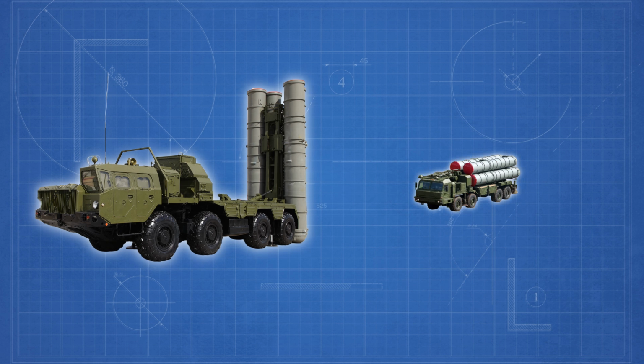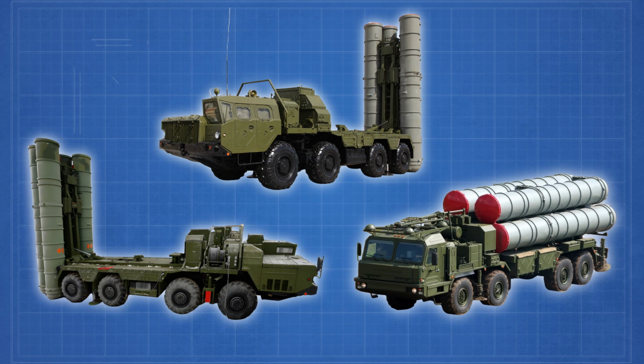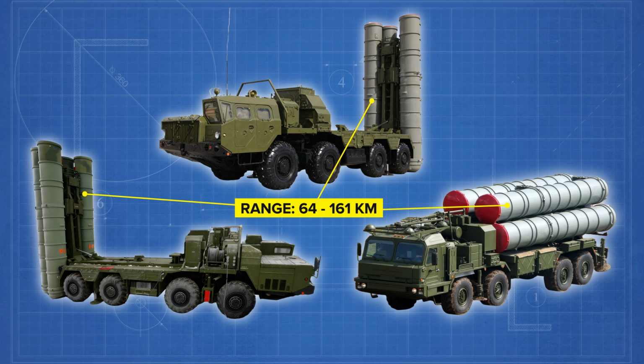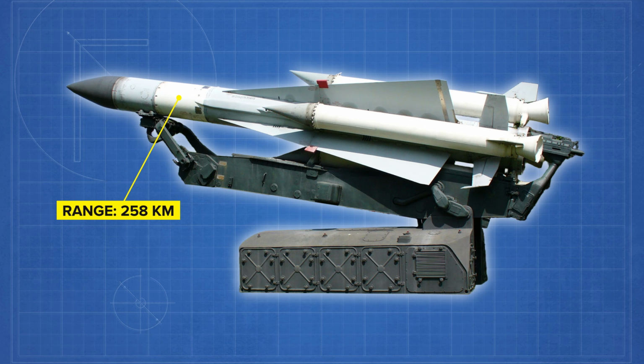Russia has subsequently introduced the S-300 and S-400 missile defense systems, and is in the process of releasing the supposedly cutting-edge S-500. But with the exception of just a few of the dozens of variants of the S-300 and S-400, the range of the S-200 is significantly greater than either. Most variants have an effective range of only 40 to 100 miles. The extended range of up to 160 miles or beyond, as we shall soon see, is one of 5 factors that make the S-200 so useful for Ukraine.